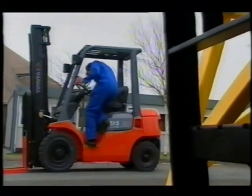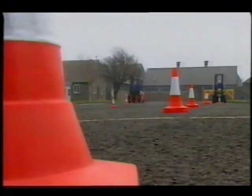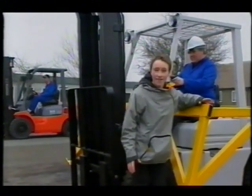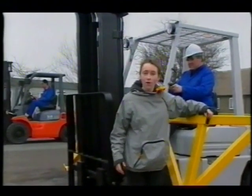To see how stable it is, Chris is going to test it against a standard truck on our specially designed slalom course. Now David is going to be driving our conventional forklift truck. He's a very experienced driver, but we know how easily these things tip over. So we put a special frame on it so that if it does start to tip, it won't go all the way.